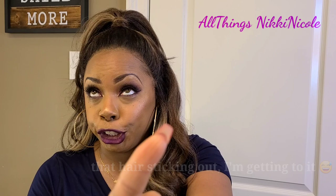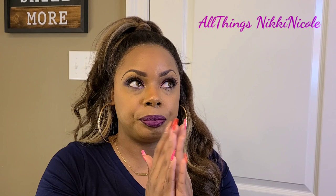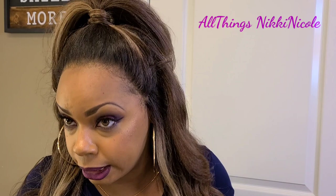Some cons. Okay, let's talk about the price first. Miss Adanna is $56, give or take, across different websites. Now, I don't know how I feel about that, because she's completely synthetic. There ain't no human hair in here. Now, is she giving you natural texture? Yes, because she's a light, yaki texture wig. Yes.